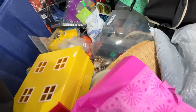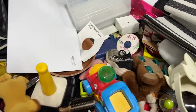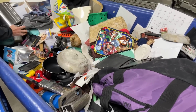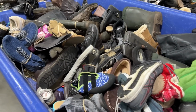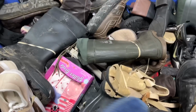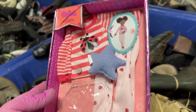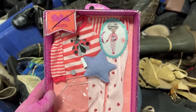So, got the big house. Oh, cool. What'd you find? It's just a. Vintage. No. Well, I guess that's it. Shoes. Oh. Stylish outfit. Cool. Here's a stylish outfit. What do you think about this stylish outfit?